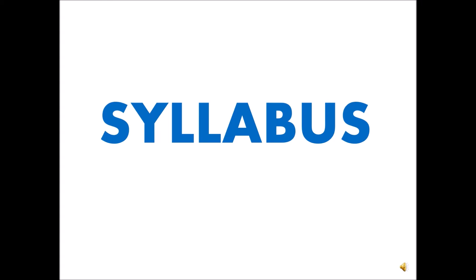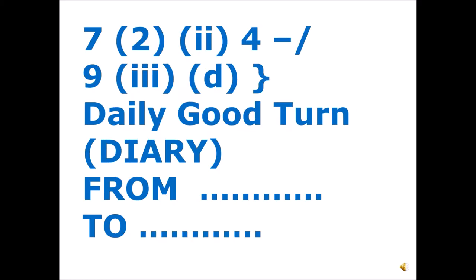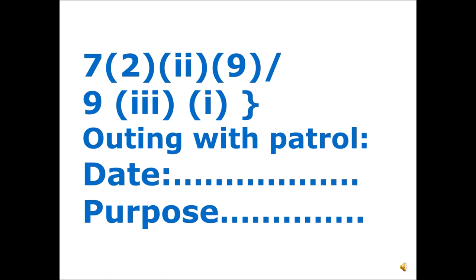Syllabus. A daily good turn for 30 days record is to be done by the scouts and guides in a separate 40-page notebook. Outing with patrol for 4 hours.